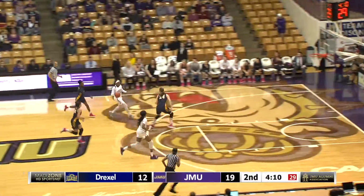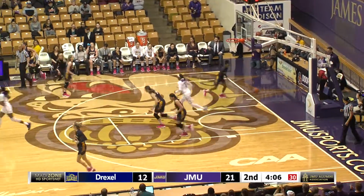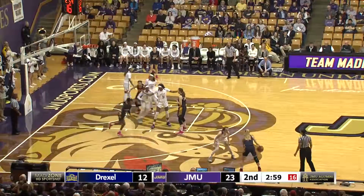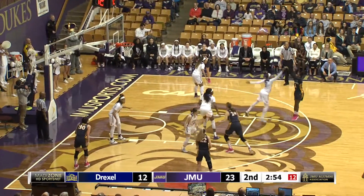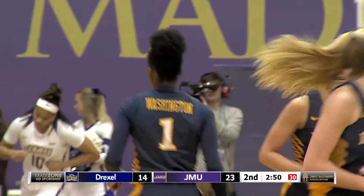Dukes on the run. Smalls with the Euro step lays it in. I figured that Euro step was coming. She is deadly with that thing in transition. Not only does it shorten the possessions, it shortens the game because there aren't a lot of fouls in situations like this. Got one to fall there.